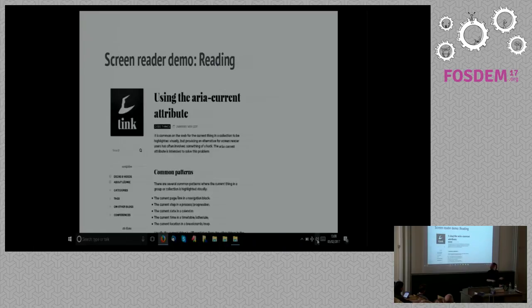Another quick demo: screen readers, as well as navigating to different chunks and elements of HTML, can actually read content straight through.